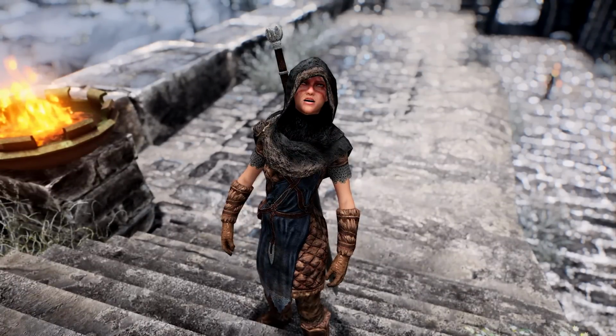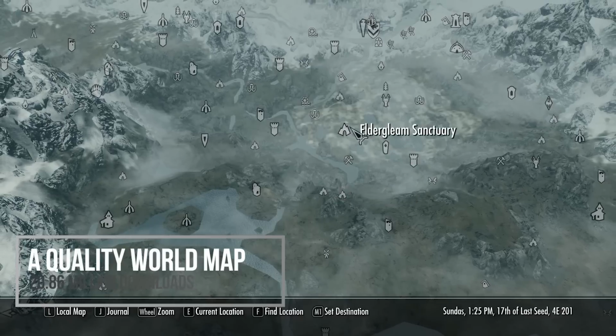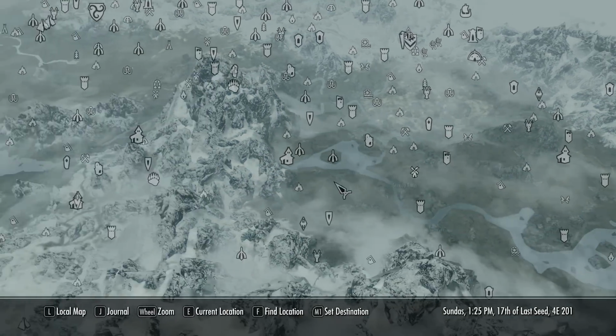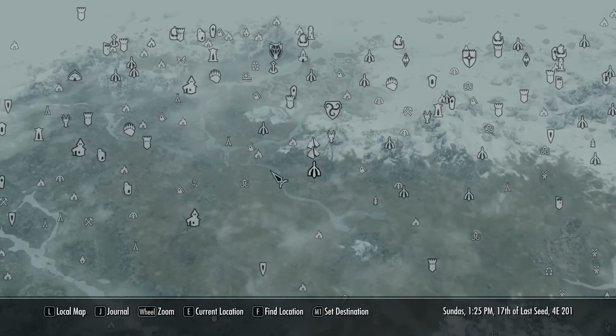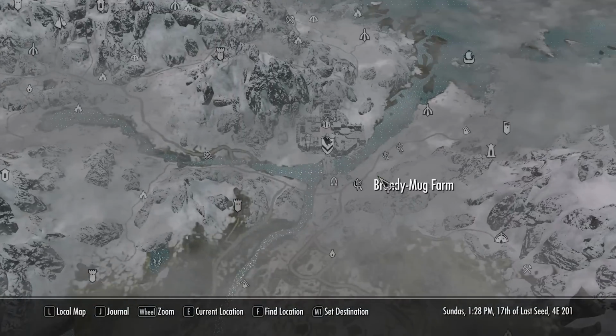But then from there, another one that's probably not super surprising is A Quality World Map, which is the first mod to cumulatively break 20 million downloads. In Skyrim by default, the map leaves a bit to be desired. Some people want something that looks better, some people don't like how you can't really see the roads. A Quality World Map is simply going to fix that.